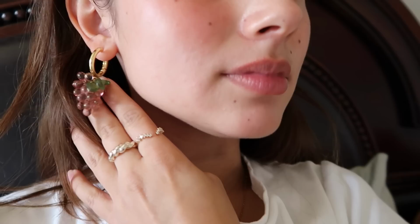Changed my shirt and I got a little ready just for fun. These are like my favorite earrings, and every time I wear them you guys ask me where they're from, and they're from Anel, I think they're called. I'm just working on my YouTube video right now.